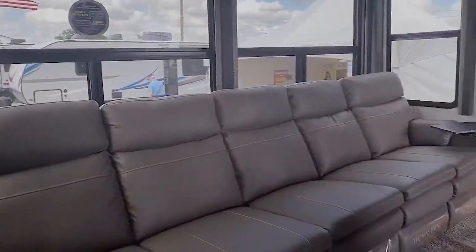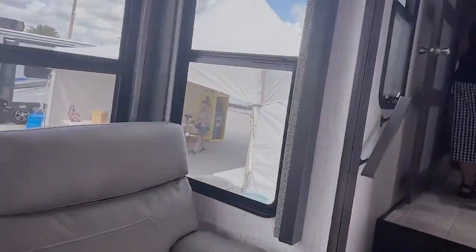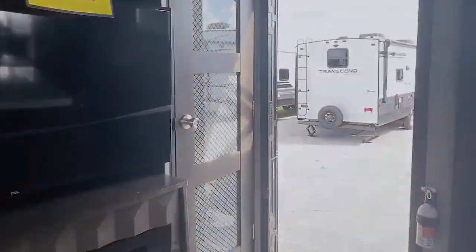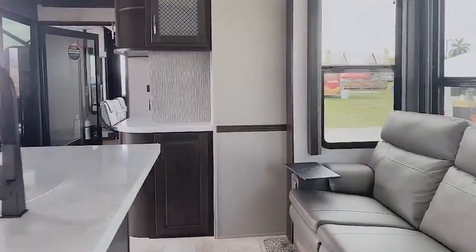Wow, look at the size of that sofa. You are ready for a party in this one. Mandatory fireplace. Huge refrigerator. Really love the island.